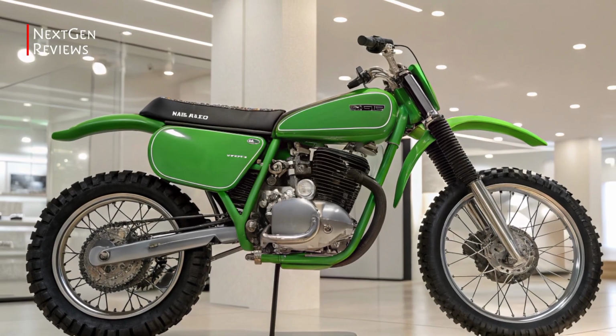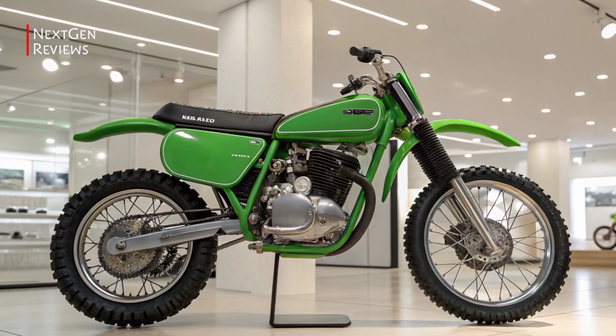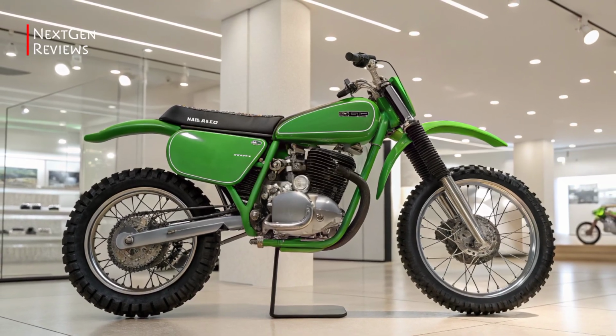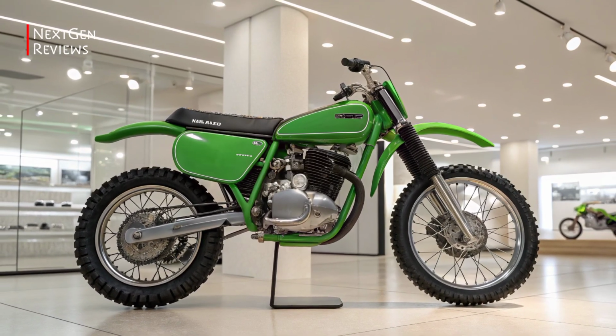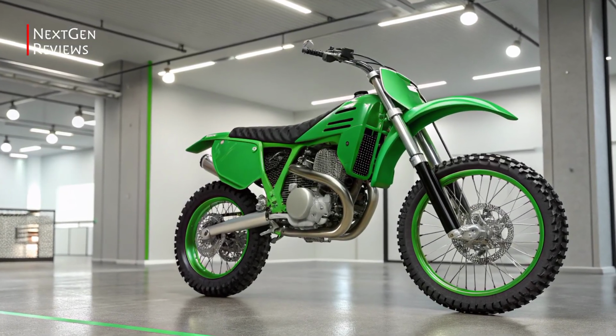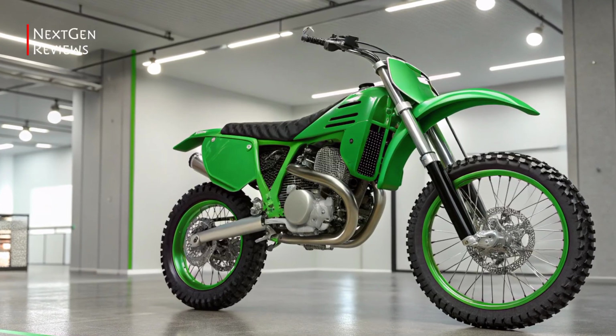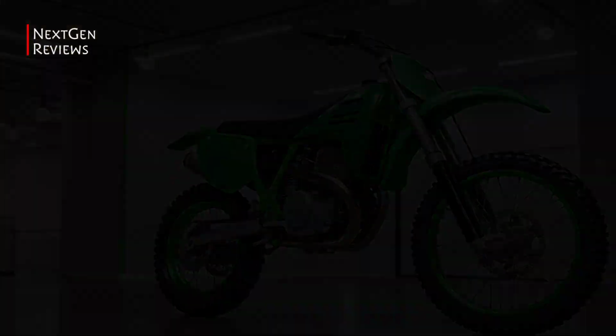Features and tech. What's new under the hood? For starters, electronic power valve control, launch assist, and a switchable map system, giving riders more control than ever. And while it's still a purebred race bike, Kawasaki has added just enough modern tech to elevate the ride without losing that raw, mechanical feel we all love in a two-stroke.